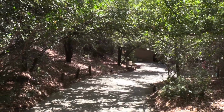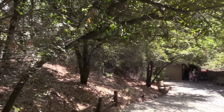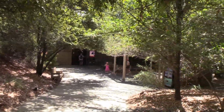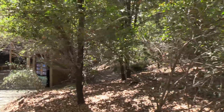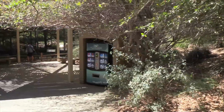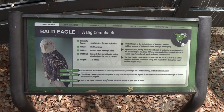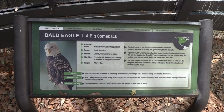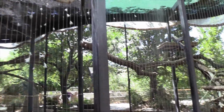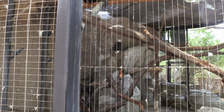So this is nice. This area has a little more shade, more vegetation. It's not the desert look of the earlier portions that I showed you. We do have vending machines here. Alright, we got golden eagle, and then there you got bald eagle. So both eagles are in this habitat. There we go.